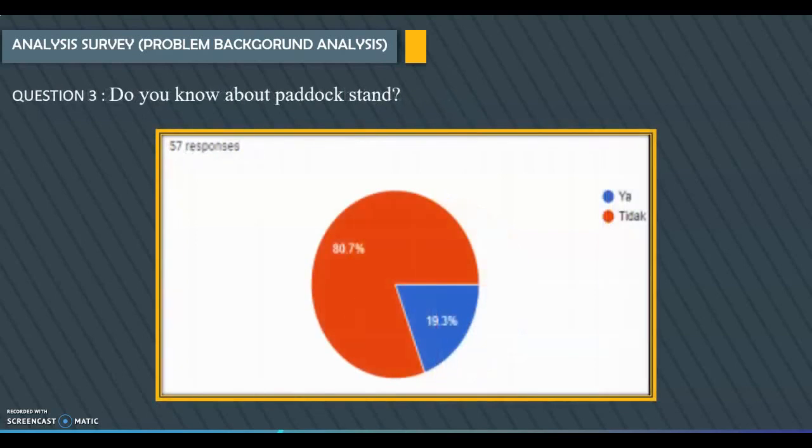Okay, for question 3, do you know about the pedal stand? The next question is related to the pedal stand. As many as 80.7% of the respondents were unaware of the pedal stand. This may be due to the fact that most motorcycles do not use this tool. Only powerful motorcycles use a pedal stand for storage, while 19.3% of the 57 respondents know this tool known as the pedal stand.